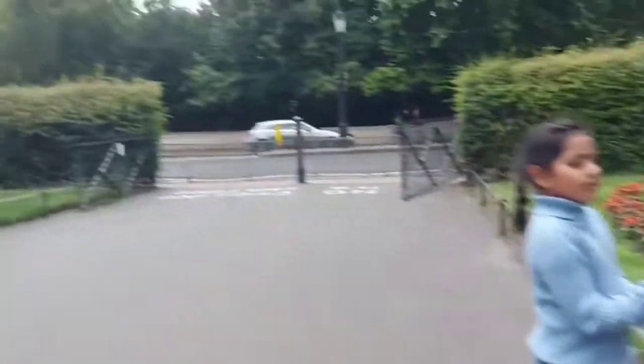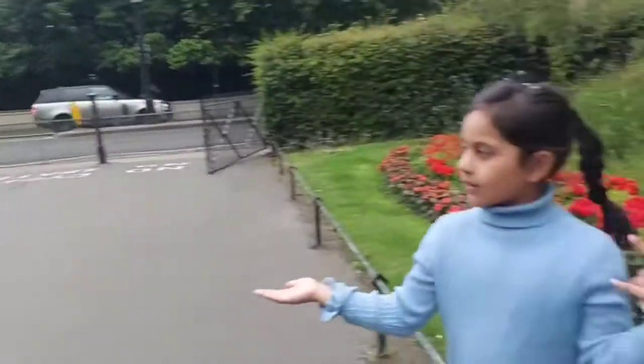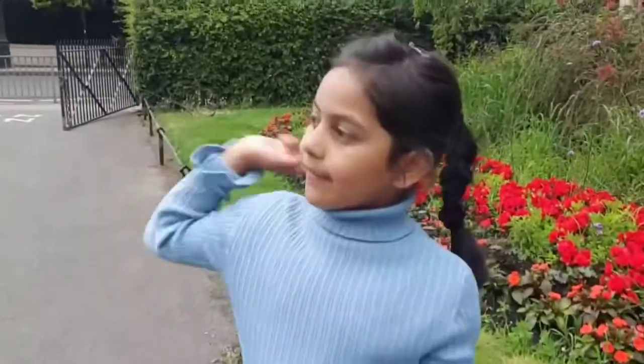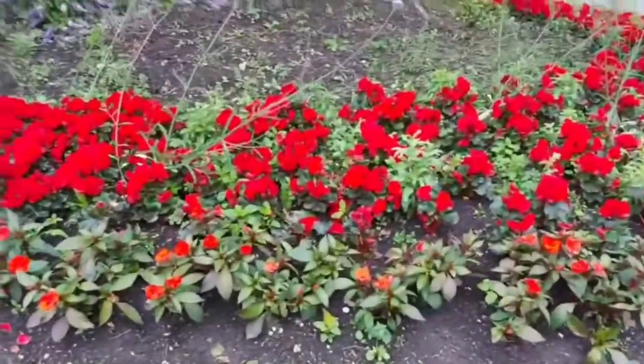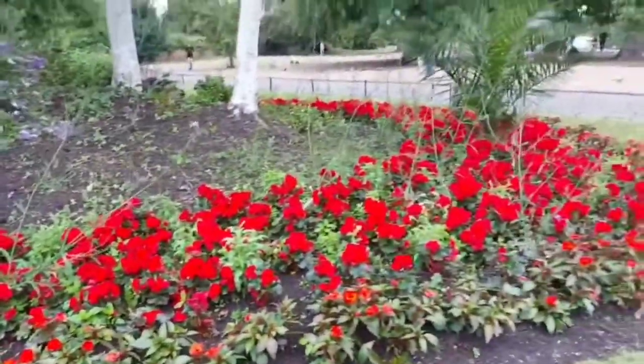And over here you can see different kinds of flowers on each side, and there's a map. The scenery over here is very beautiful. You'll never get this anywhere else.